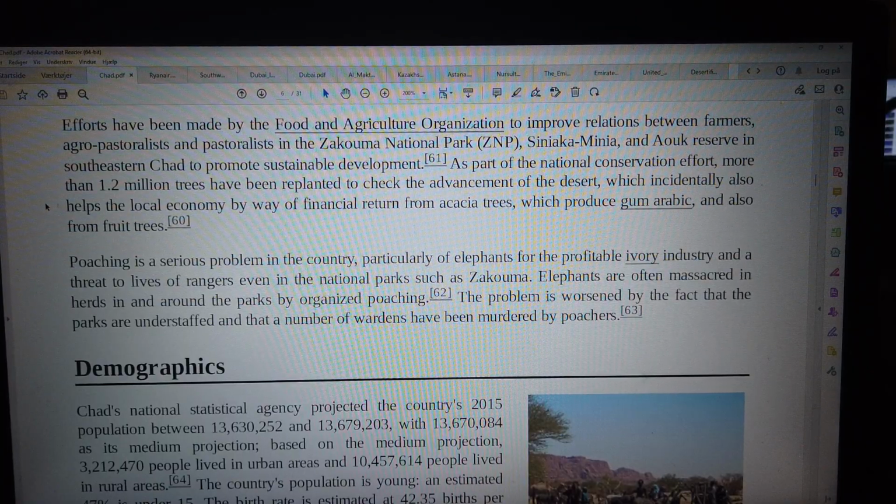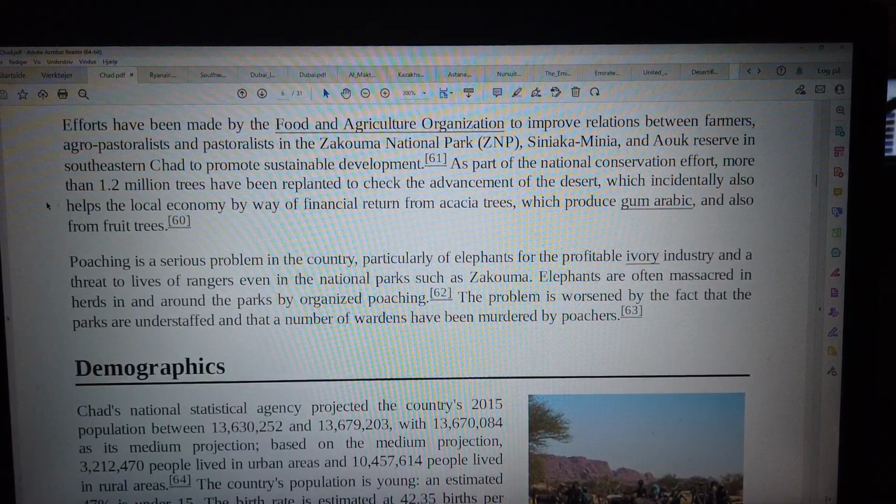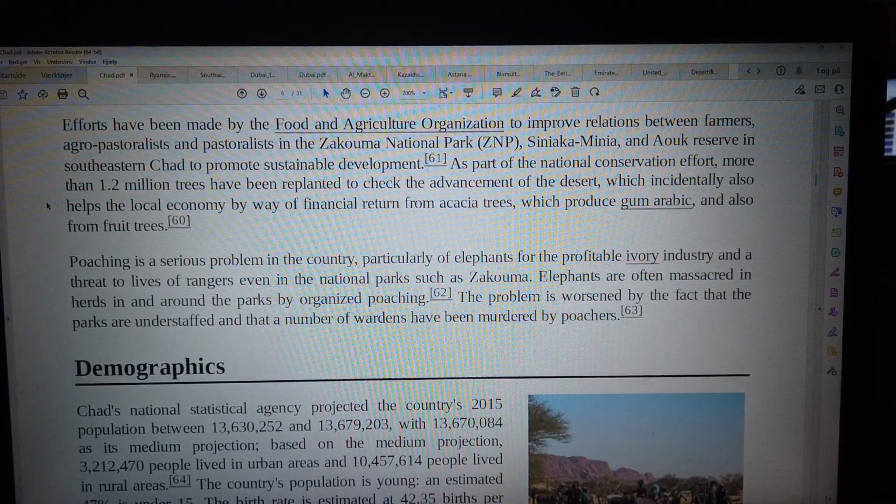As part of the national conservation effort, more than 1.2 million trees have been replanted to check the advancement of the desert, which incidentally also helps the local economy by way of financial return from acacia trees, which produce gum arabic, and also from fruit trees.